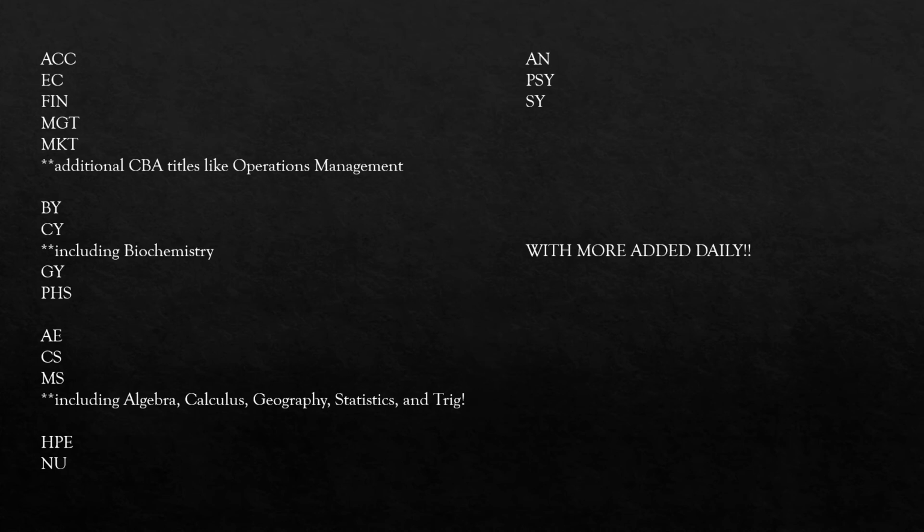Just a broad overview of some of the subjects that are carried in Bartleby and that would be prominent for our campus. You have your business classes like accounting, economics, finance, management, and marketing. There's sciences like biology, chemistry, geography, physics. Then you have things more along the lines of math, computers. We have applied engineering, computer science, math, like I was saying, algebra, calculus, geography, anything like that. We have some of your human sciences. Our HPE classes, kinesiology would fall into that. And our nursing classes actually fall into this as well. And then we have social sciences like anthropology, psychology, and sociology. And like I say, there's books being added every day. So, look once a week. You never know what's going to pop up.